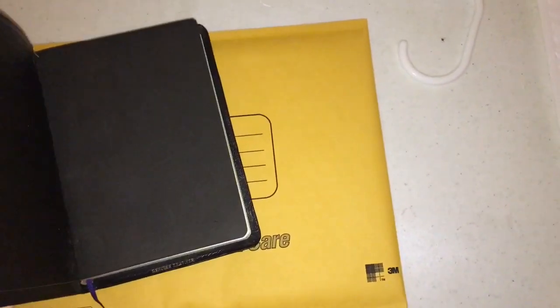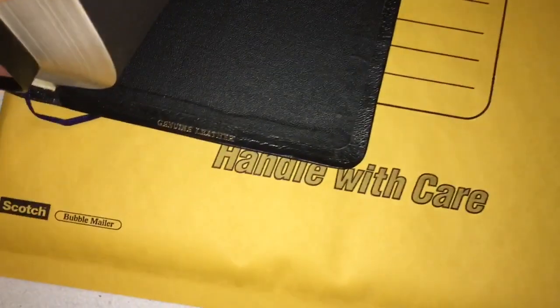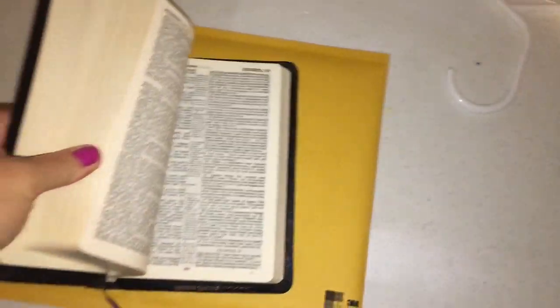The reason this sold for more, and what makes Bibles sell for more, is that it's stamped genuine leather. That's a big deal when it comes to Bibles. People like the genuine leather ones. I originally had it priced at $50, but it got put on sale. It's really not that special otherwise.